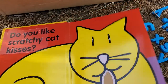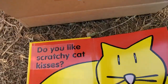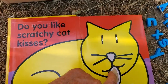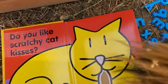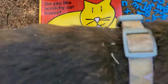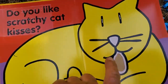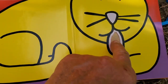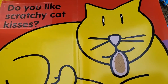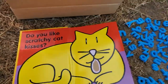In this particular book, it just gets right into the nitty-gritty. There isn't a title page. And it says, do you like scratchy cat kisses? Let me feel this right here. Ooh. Gotta move your head a little bit there, Louie. We're talking scratchy now, not soft. So, the next texture that you need to get your family to help you find in the house is scratchy. If you could find something like sandpaper, that would be perfect. That would kind of feel like a cat's tongue.